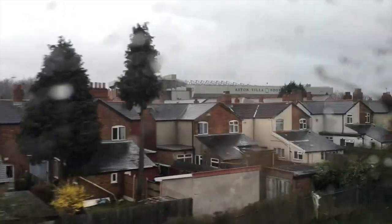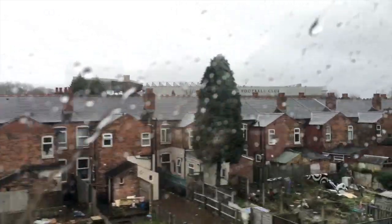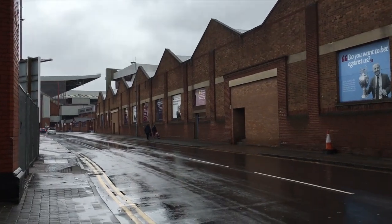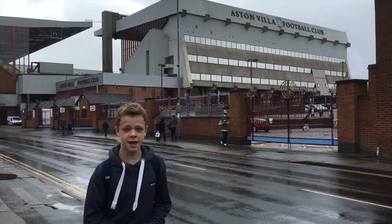So we're here in Birmingham now, just quickly stopping off at the Bull Ring, and then we'll go to Villa. As you can see, we've now arrived, we're here at Villa Park. It's time to head in.